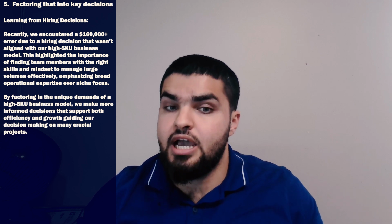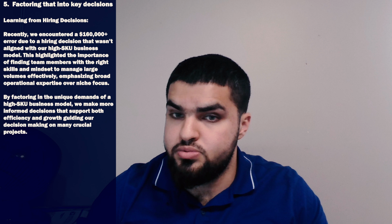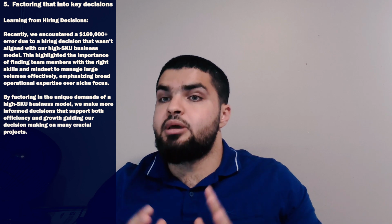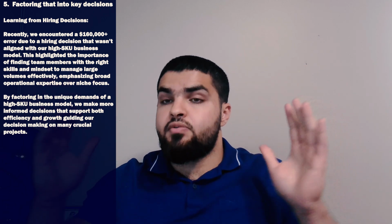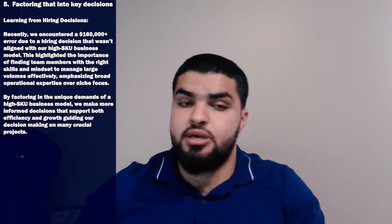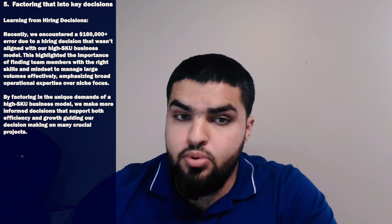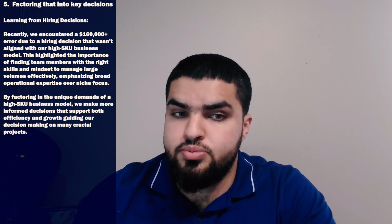This highlighted the importance of finding team members with the right skills and the mindset to manage large volumes effectively, emphasizing sometimes the broadness rather than focusedness to make sure we get it overall right. Our overall inventory turnover is right, rather than having a few SKUs being amazing and the rest of our catalog being horrible. So that's a big thing. So by factoring in the unique demands of a high SKU based business model, we make more informed decisions that support both efficiency and growth, guiding our decision making on many crucial projects.